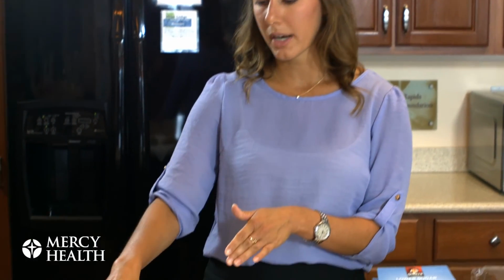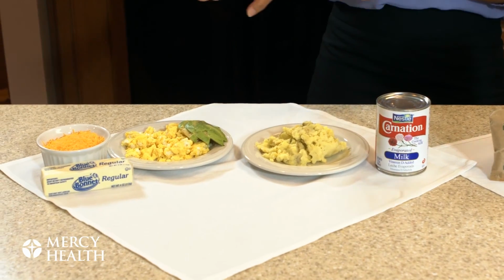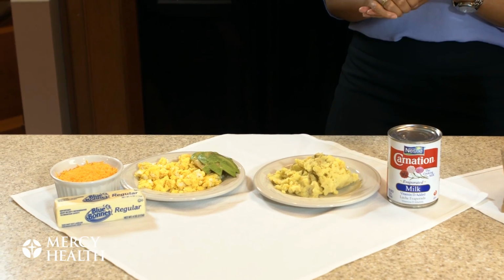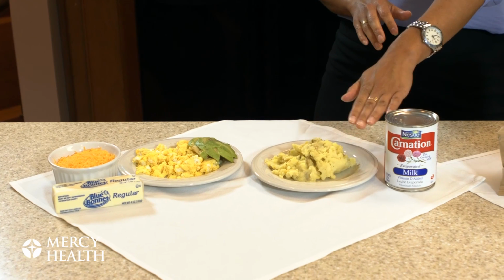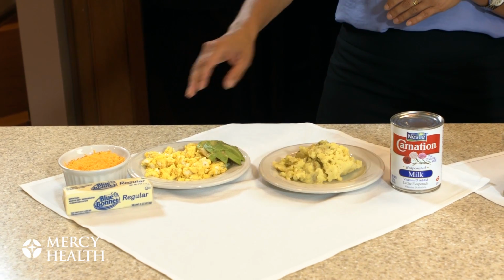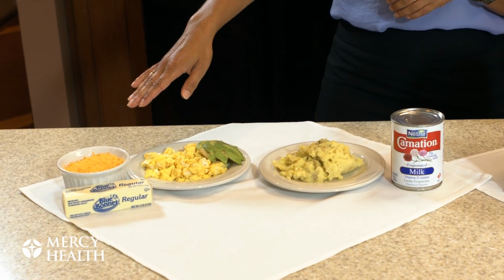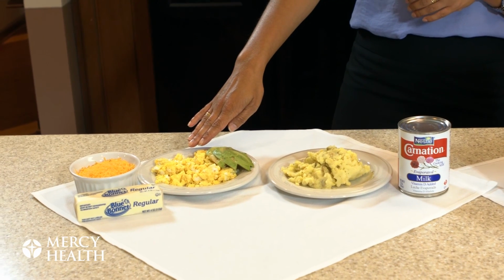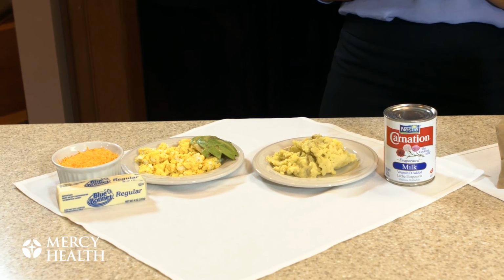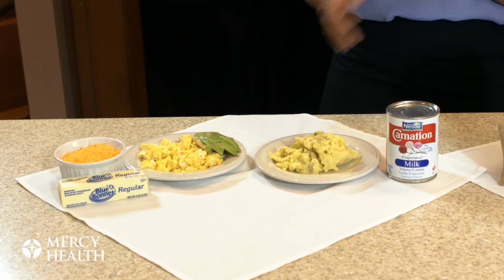Next, let's talk about some savory options. Sometimes we get a little sick of all the sweet tooth and the sweet supplements. So talking about some savory options here, if you make scrambled eggs or mashed potatoes, if you prepare either of these using at least a tablespoon of butter, you're going to add an additional 100 calories. You can also prepare or mix in with your mashed potatoes some evaporated milk for more calories as well. And next, when you're done preparing both of these, make sure you're melting some shredded cheese right on top of both of these for some more calories. And lastly, for a great fat option, I like to add a few slices of avocado for some good fat and at least 50 to 80 extra calories right there.